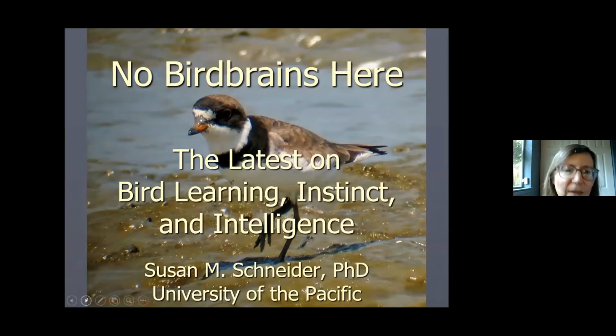And this photo of a semi-palmated plover. Wait a second, let me fix the pictures here on the right so I can see the screen too. Okay, this was taken by my brother Ken Schneider, as are most of the photos in this PowerPoint.